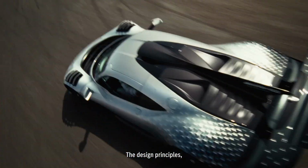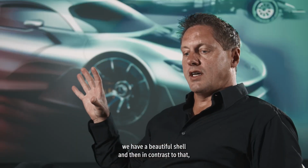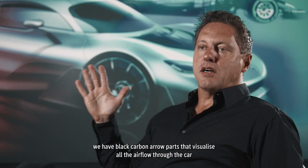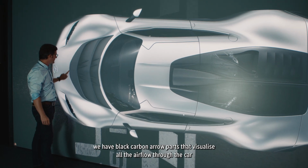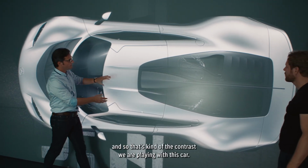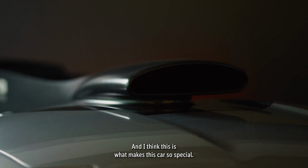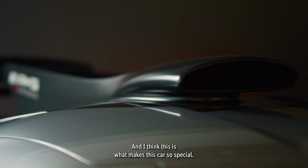The design principle is we have a beautiful shell, and then in contrast to that we have black carbon aero parts that visualize all the airflow through the car. And so that's kind of the contrast we are playing with in this car, and I think this is what makes this car so special.